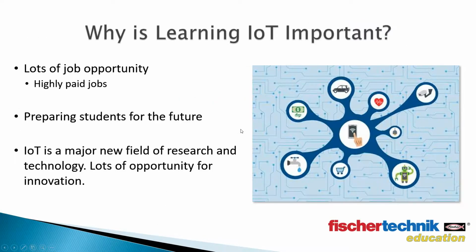So that brings us to why is learning IoT important? Hopefully it's pretty self-explanatory based on what I just presented. There's a lot of highly paid jobs. There's going to be a lot of opportunity. This is where the world's heading as far as technology, and it's going to be something that's an everyday part of life. So students who are in school now can really start preparing for this so that they're in a great position when they graduate to really jump into this field.